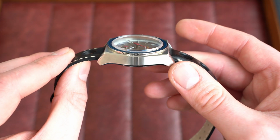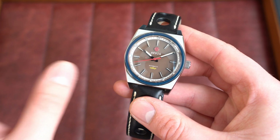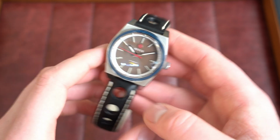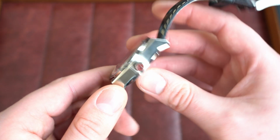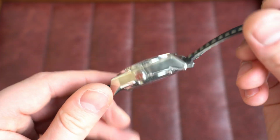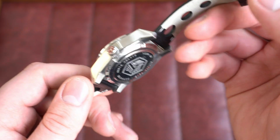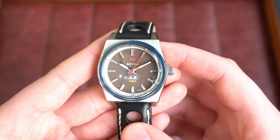Very interesting case profile. Reminds me very much of the Tissot PR, not the PRX, the PR516 or whatever they're called, the older generation vintage Tissots, or the C-Stars even. I think it's just a cool looking watch. Nice screw down crown right there with their logo. I believe I actually have a cap from them, as I know Danny does, our photographer, which is really cool. Nice case back as well. Very simple, but very, very well executed, and I think that's the beauty of what Aviga are doing.